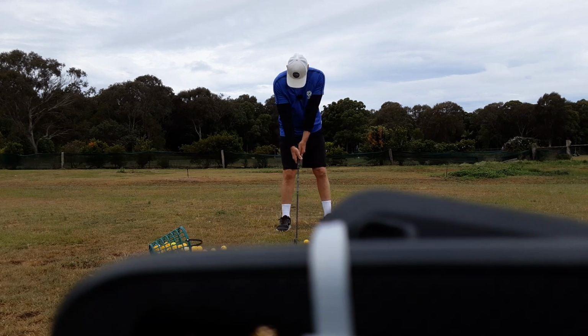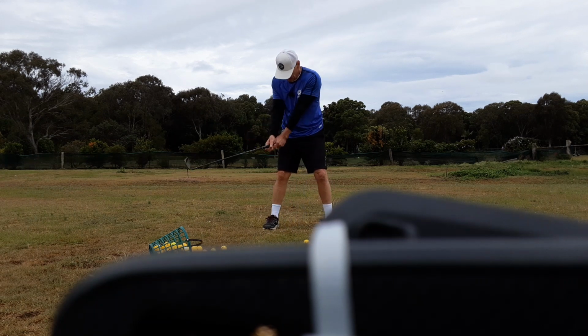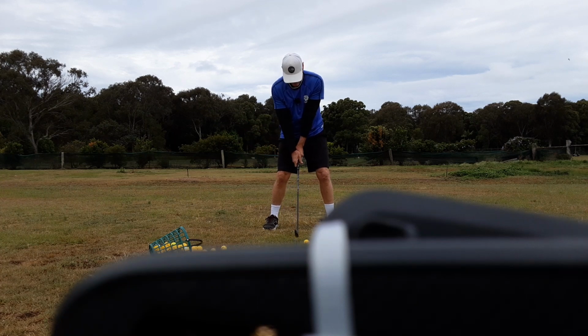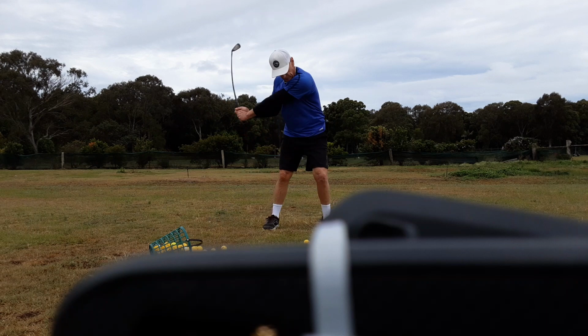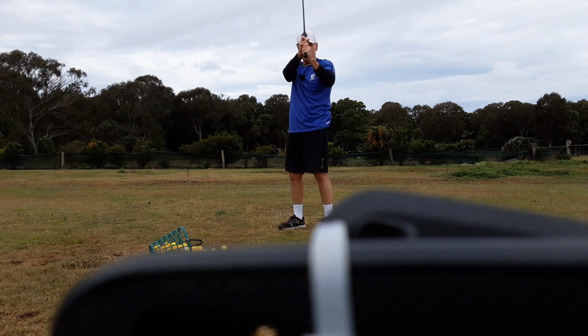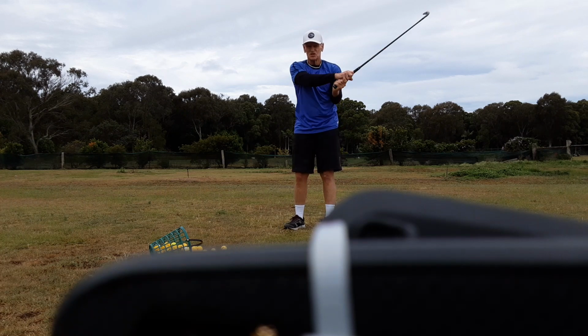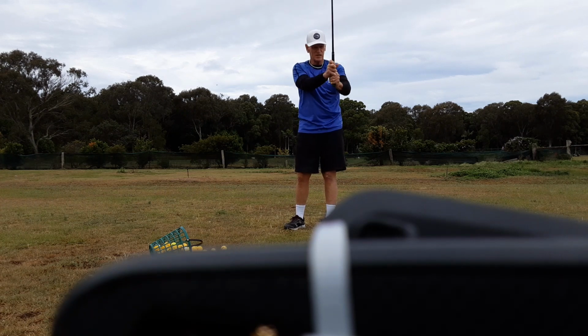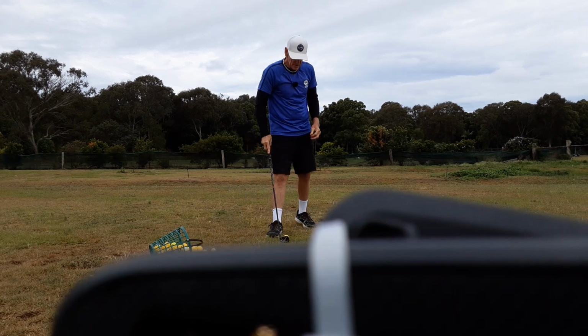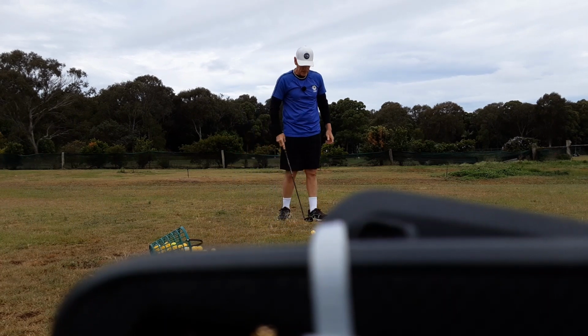Shift and drive. Okay, keep those elbows pointing down. Come on, shift, big shift, shift, drive. Look here, guys, still there. It's not over here, it's not there, it's there. Hands do nothing. There's no slap in this golf swing, none.